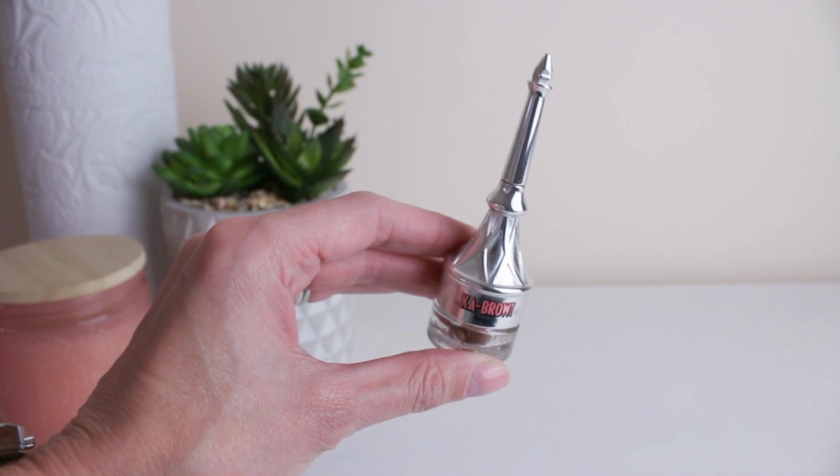Finally, I have filled in and neatened up my brows using Benefit Brow. This is another product that I've been using for a really long time. It's super easy to use. It does everything you could want for your brows in one simple product. Really like the polished result. Again, you can be sure that I definitely recommend this because I have repurchased it so many times.